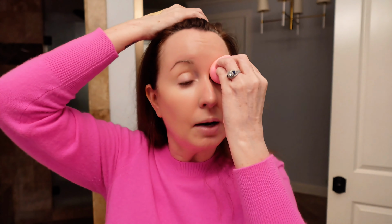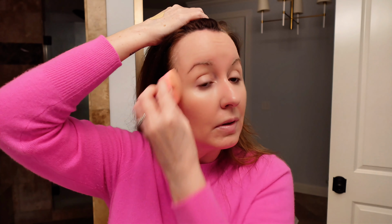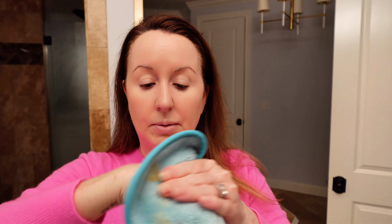So it's blending really easily. Once I get this fully blended, I'll get up closer to the camera so you can see how it sits on the face. I'm going to look in my close-up mirror real quick before I get in close to you so I can tell you what I saw. But you'll see I've got a huge amount still left on my hand, so I'm just going to wipe that off. So I will say it's laying very smoothly on the skin.